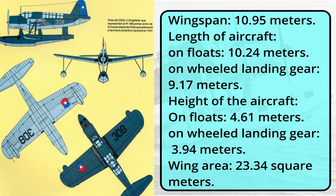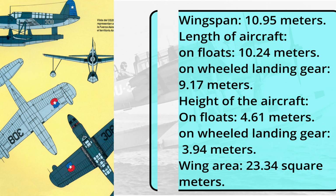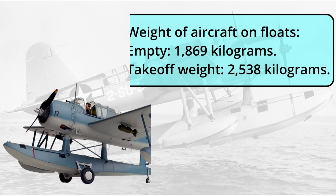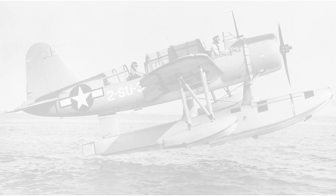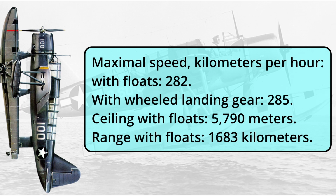Wing area: 23.34 square meters. Weight of aircraft on floats, empty: 1,869 kilograms. Takeoff weight: 2,538 kilograms. Maximal speed, kilometers per hour, with floats, 282; with wheeled landing gear, 285. Ceiling with floats: 5,790 meters. Range with floats: 1,683 kilometers.